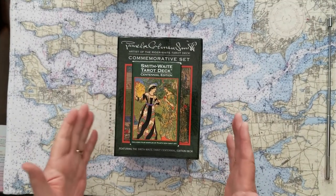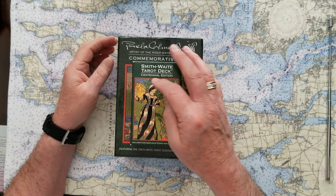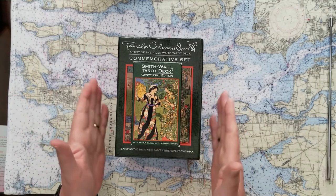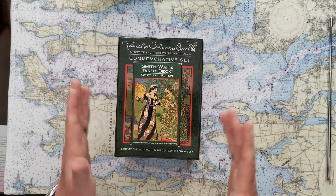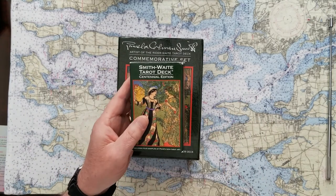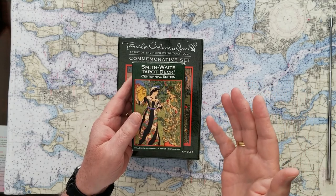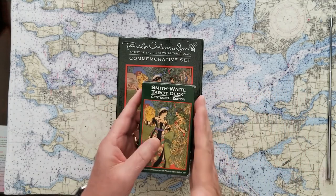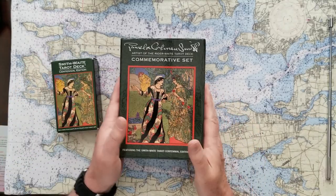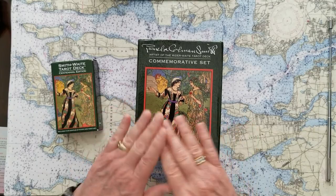So this is one of my all-time favorite decks. This is the Smith-Waite Tarot deck, the Centennial Edition. And there's two boxes here, and I'll explain what happened. When I was ordering this deck, I think it was Amazon, I'm not 100% sure, it wasn't clear that one of the things I was ordering was just a deck of cards, and the other thing was a commemorative set. Okay, so we'll talk about them separately.